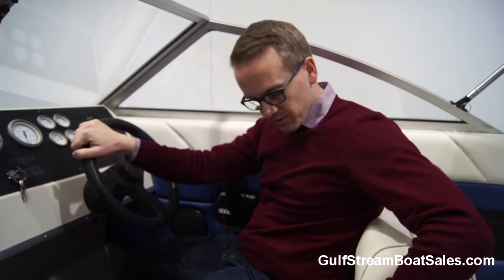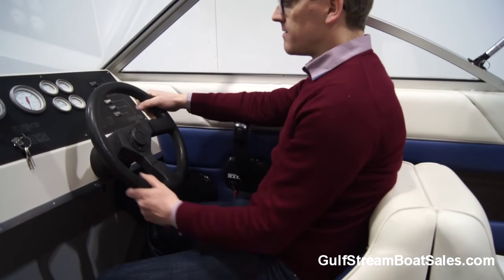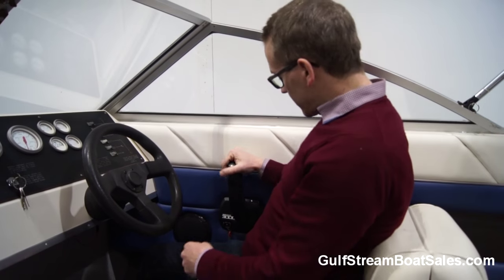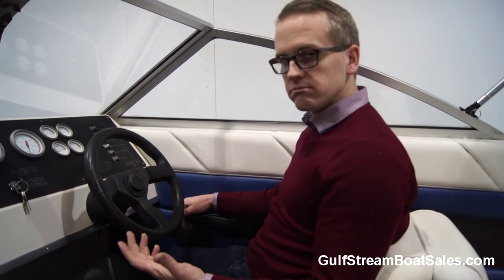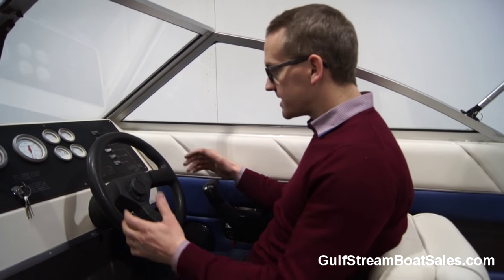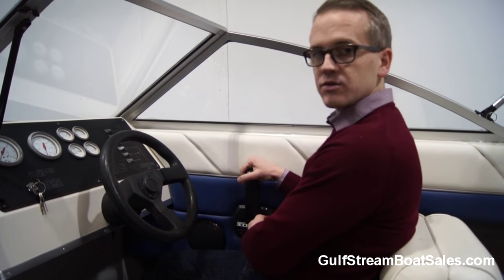There's a great helm position on the boat, very supportive helm seat with nice side bolstering on it. We've got rack and pinion steering, a well-positioned steering wheel, and the throttle and shift lever is over here. This goes without saying that everything's working perfectly. Everything's nice and tight, the steering's nice and tight. There's no slop or anything in any of the controls or mechanisms.